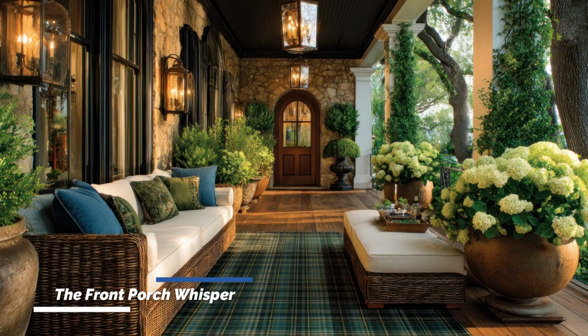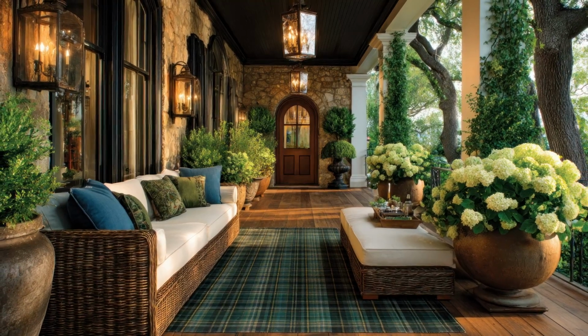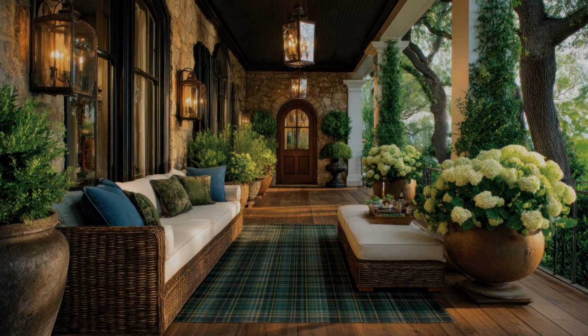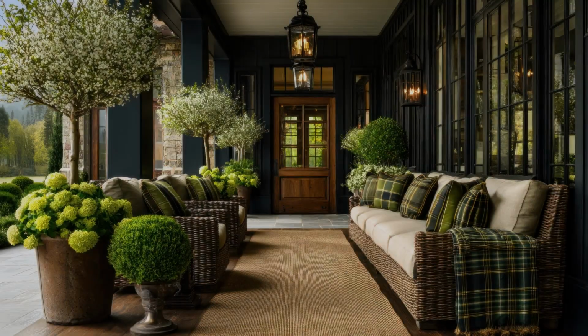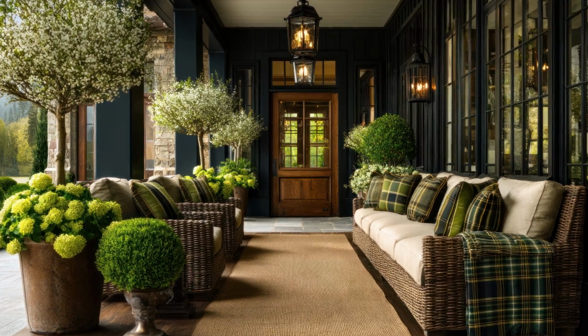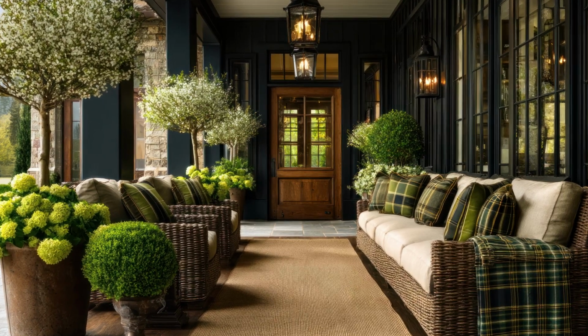Spring starts at the threshold. The front porch of Spring Manor is dressed in wicker seating, oversized urns filled with budding hydrangeas, and a plaid throw for cozy charm. It's where hospitality begins, offering a hint of the rustic elegance waiting inside. Ralph Lauren's vintage lanterns flicker with old-world romance.